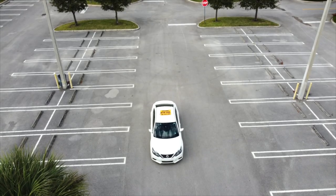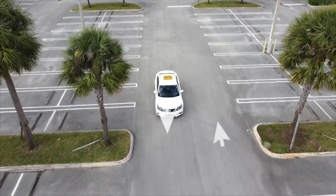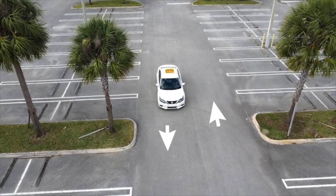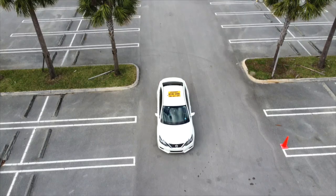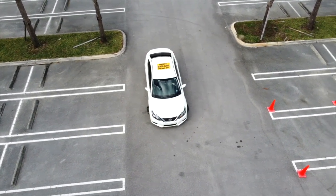In most parking lots, you'll find 2 lanes, each catering to traffic moving in opposite directions. It's very important to always drive on the right-hand lane. This ensures a smooth flow of traffic and minimizes the risk of collisions with other vehicles.